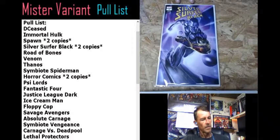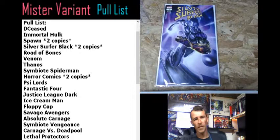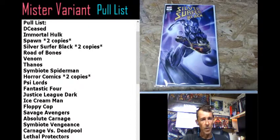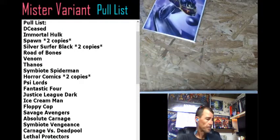Next on my list is Silver Surfer Black, showing off that Clayton Crane beauty. Awesome read. If it's not on your pull list, definitely put it on your pull list. A lot of people say they don't like the art, but I don't give a crap what they say. It's really good art. It's a little different, but sometimes different is good. And for the way this story is being told, the art is perfect for it. So pick it up.